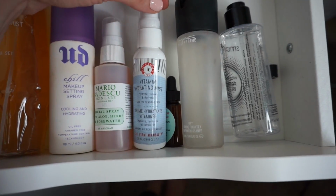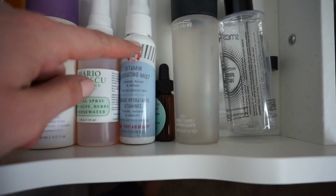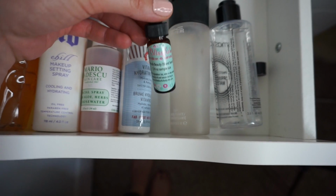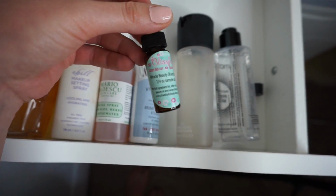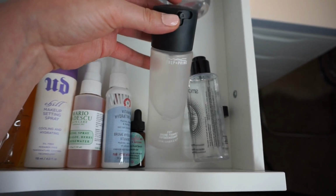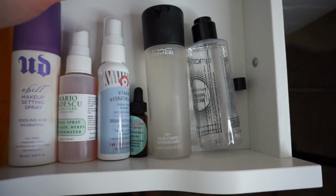The Vitamin Hydrating Mist from First Aid Beauty. This is good. I really do like it, but I kind of use it along with something like this just as a refresher at night. And then I have a little small size of the Blissful Body, which is now Leanne Grace, their beauty oil. I use this to mix in my foundations, and I absolutely love it. My tried and true MAC Fix Plus. I use this all the time. It is my favorite setting spray ever in the whole entire world.